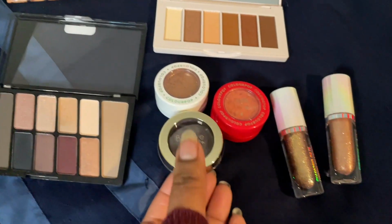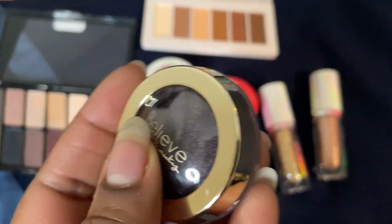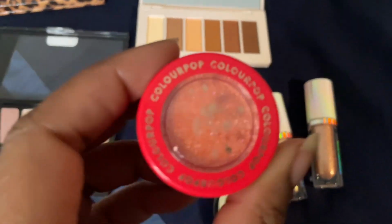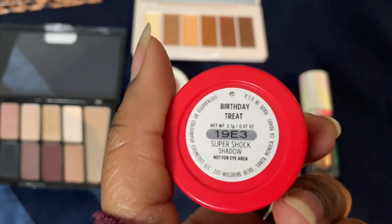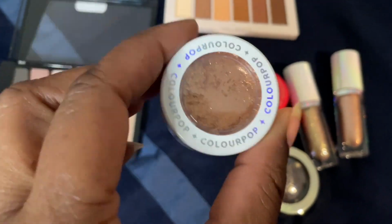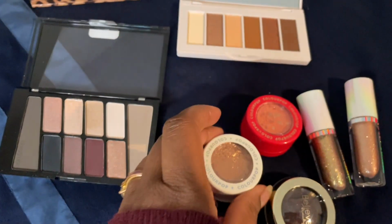And then I also decided to pull some single shadows. This one is from Believe Beauty that I picked up from Dollar General in Innocence. This is my ColourPop limited edition Super Shock in Birthday Treat. And I also pulled a single Super Shock in Lightning Bug.